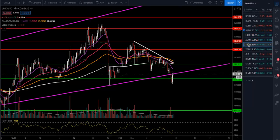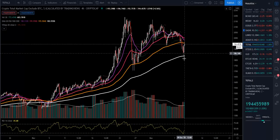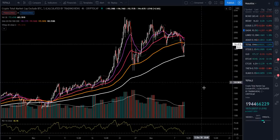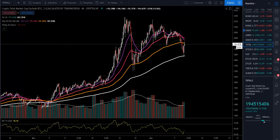The total here, we had a bullish engulfing candle off that 200 moving average. So that's what we're saying here, guys. We're trying to find out if this was the bottom here. And now we're going to get this trend moving back to the upside. So in terms of billions, we're at 194 billion here for the altcoin market. That's excluding Bitcoin. And what we would need to do is break up through this trend line.